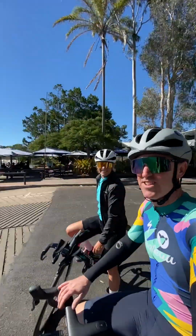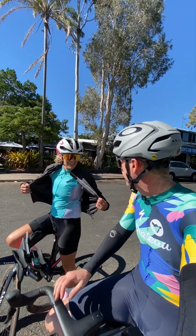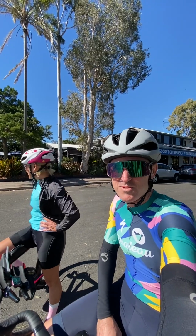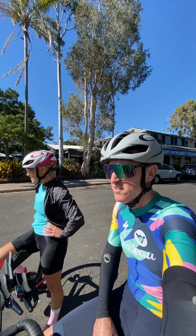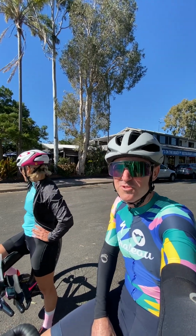Winter in Australia. It's winter. I almost took the arm warmers off, I was super close. Oh, I undid the jacket. Undid the jacket. So we're halfway now and we're going to go enjoy a snack and enjoy this view. And then the tailwind home. And tailwind home.